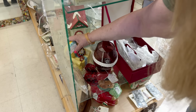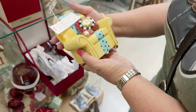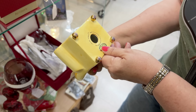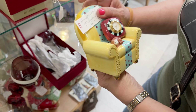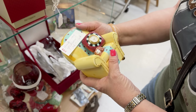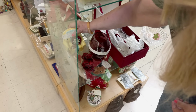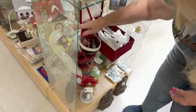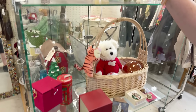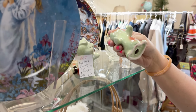Oh, look at this. Hand-painted. Oh, look at the little cat. Patience. It's a Seymour Mann. And why is there a hole in there? It's not a bank, is it? Is it a firing hole? Maybe. Just a firing hole. And a little clock. Well, I don't like the clock aspect because if it, for any reason, doesn't work, that could be a problem. Let's see what else. Oh, look at these little vintage salt and peppers. They are so cute. What does it say on there?